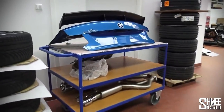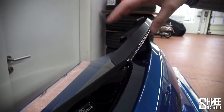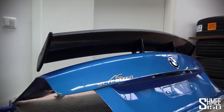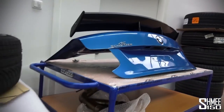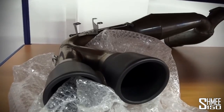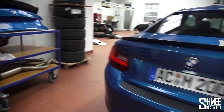Here we can see some of the other components. So this is the race wing option with the lip. If I just bring the camera around, you can see that. Downforce, rather of course than top speed with that fitted. But I do love the colour, the Long Beach Blue, same as my manager Mark's car. And there you can see the exhaust system with the tip finishes as well.